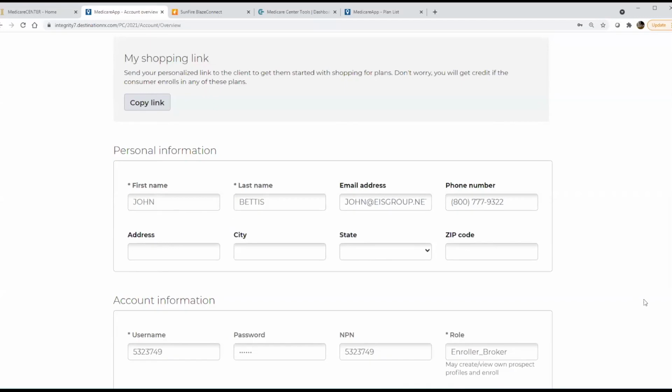Yeah, I was asking because when I built the profile and set it up, I put a different phone number in there, but it has my other phone number, and I think it was probably pulled from data from Secure. So I was wondering if we go through them to update that on Medicare Center. Yeah, we just have to figure out where it's pulling from, and we can get it fixed.